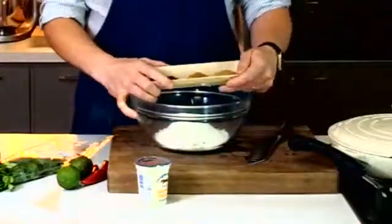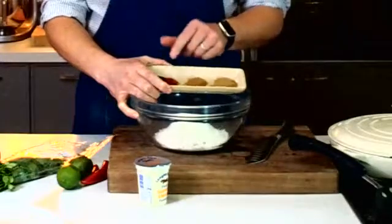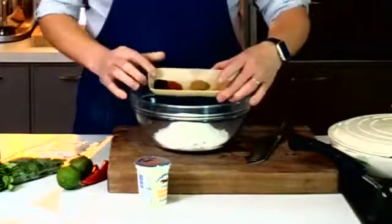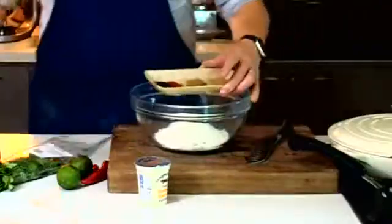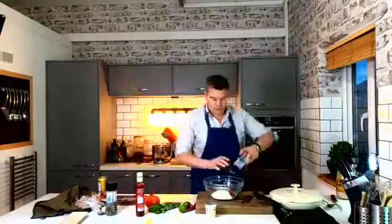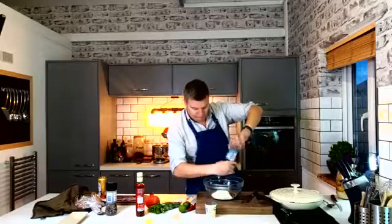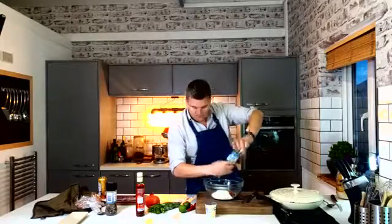So what I've got is, let me show you this. I've got some ground cumin, some ground coriander, some paprika, smoked paprika, and then some nigella seeds or onion seeds as some people like to call them. And that's all just going to go straight into the bowl. And then maybe half a teaspoon of salt for a little bit of flavour.